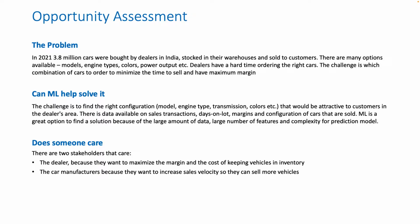There's a whole lot of cars that are bought and sold in India, and before selling, they're stocked in the dealers' warehouses and then sold. There are a whole lot of options available, and dealers have a hard time ordering the right combination for the cars. So the challenge is, which combination of the features to order, for the cars to minimize the time to sell and have the maximum margin.